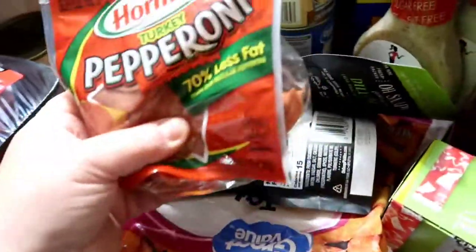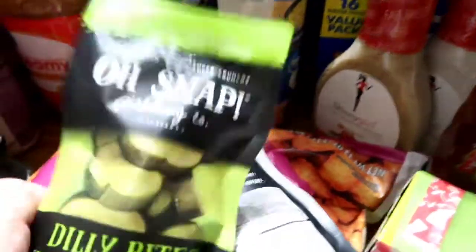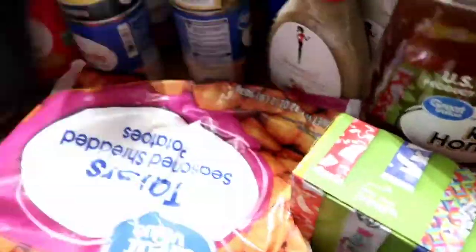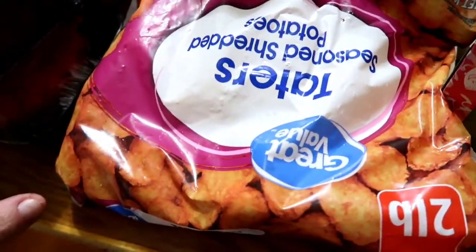I got some turkey pepperoni for me to take to work with me, as well as dill pickles. These are my favorite pickles. I haven't eaten any in a long while, and that's just because I haven't been watching what I've been eating. But I do like them a ton. I got the tater tots to go with our burgers this week coming up.